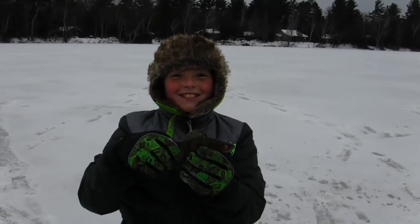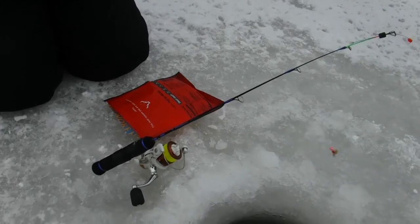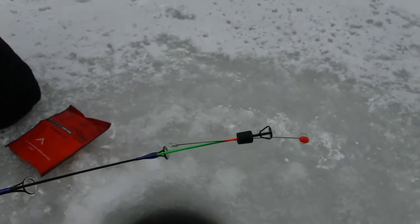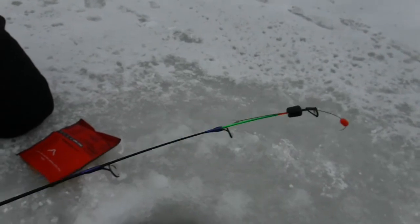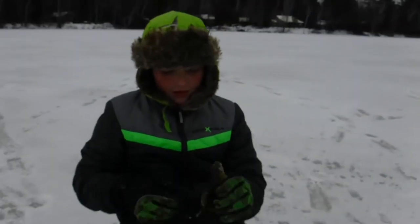He's using one of the new ice fishing rods by Vexilar Ice. You can see the nice bright tip, real visible. If you're not using a bobber, we're using a spring bobber, which just makes it easier for the kids to see the bites, and it definitely does a good job catching fish. So go ahead and throw him back before he gets too cold.